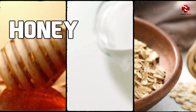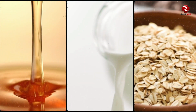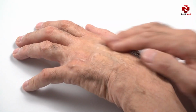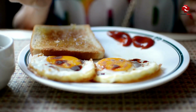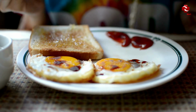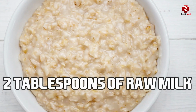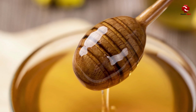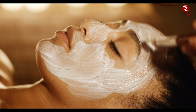Number 2. Honey, milk, and oats overnight face mask for dry skin. The symptoms of dry skin, such as flaking and dryness, can be treated through the night by making use of these ingredients, which when mixed may sound like a smoothie for breakfast. In a bowl, mix 3 tablespoons of cooked oatmeal together with 2 tablespoons of raw milk and honey in proportions to create an extremely thick paste. Apply it to the face and allow it to sit for a night.